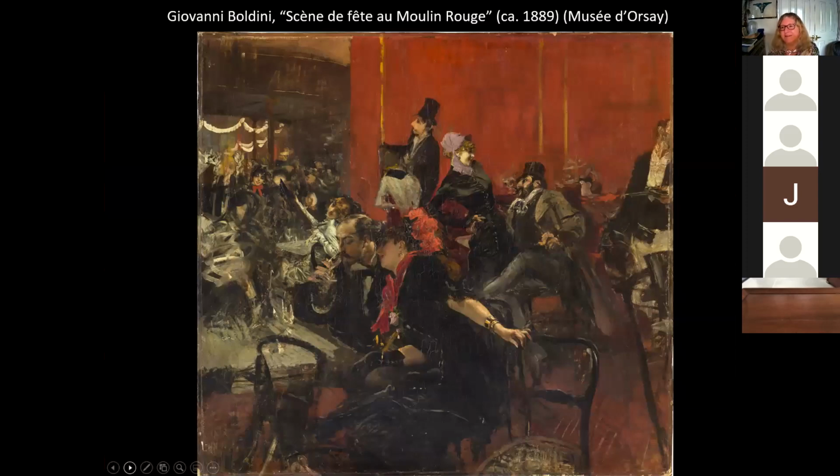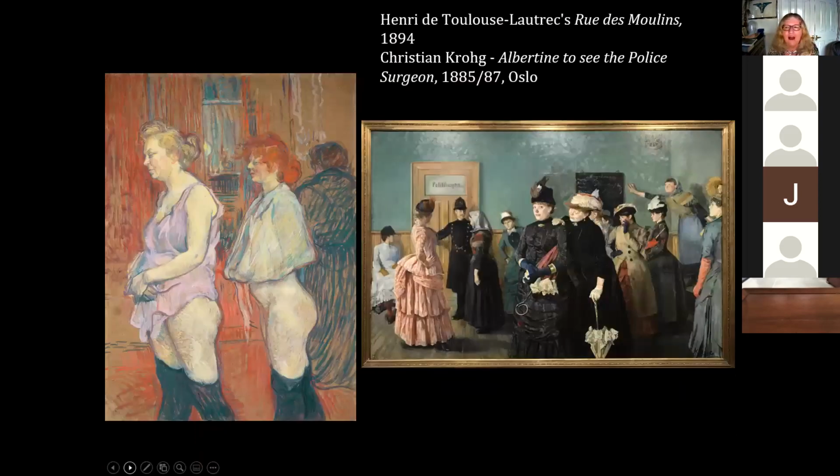And everybody wants to paint prostitutes at the end of the 19th century. It's a major theme. It's in all the plays, this double standard: you have a wife and then you have a mistress, and then there's the Moulin Rouge where you go out to play. This is Boldini again. Now remember, he's Italian, but of course, everybody wants to jump on the bandwagon of painting the flesh pots of Paris. And the Moulin Rouge was the most famous flesh pot. This is really showing the darker side of prostitution.